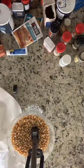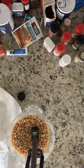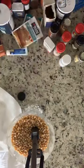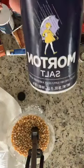So are y'all ready? This is what was in my pantry that has no business being there. And if you hang on to the end, I will show you what is in my pantry now, and you're gonna be super proud of me. Okay, so this is trash. I had not 1, not 2, but 3 Morton salts. This is brand new and full.